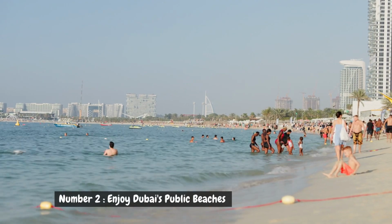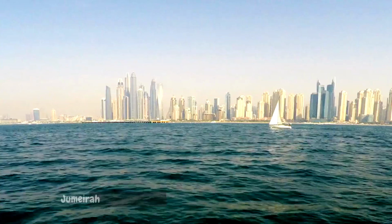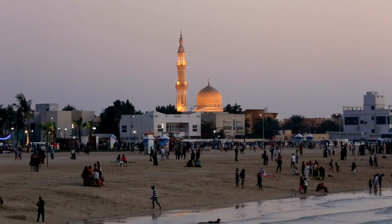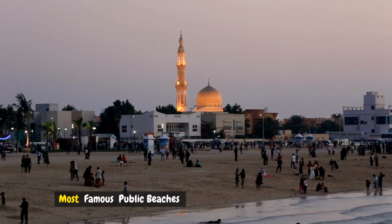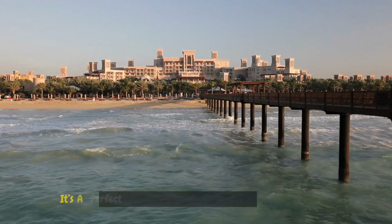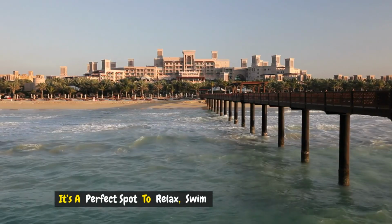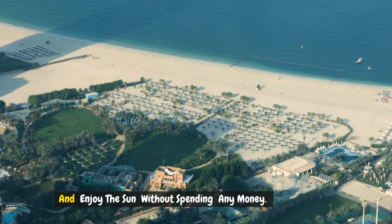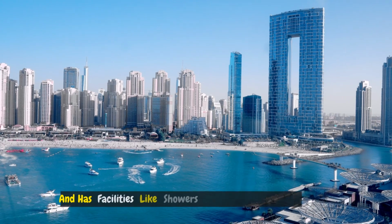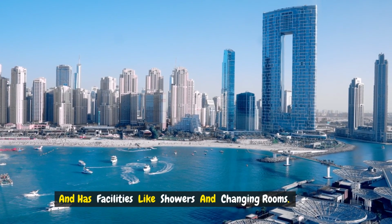Number 2. Enjoy Dubai's public beaches. Jumeirah Beach. Jumeirah Beach is one of Dubai's most famous public beaches, offering a stunning view of the iconic Burj Al Arab. It's a perfect spot to relax, swim, and enjoy the sun without spending any money. The beach is well maintained and has facilities like showers and changing rooms.